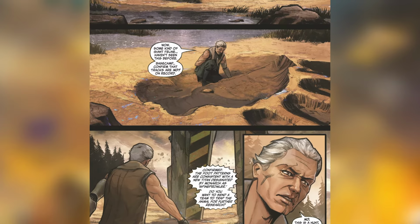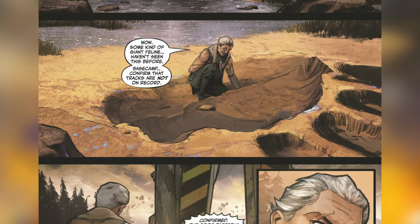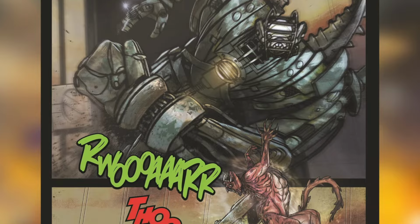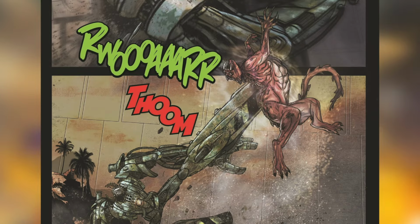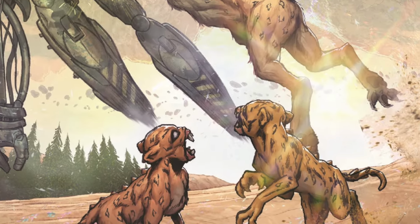Martin then follows the tracks of a spine prowler, which this comic has a big continuity error with, as it treats this as the first time anybody's ever come in contact with the spine prowler, despite us seeing Kong and Martin fight one earlier in the comic. Martin follows the tracks to two baby spine prowlers and is attacked by their mother.